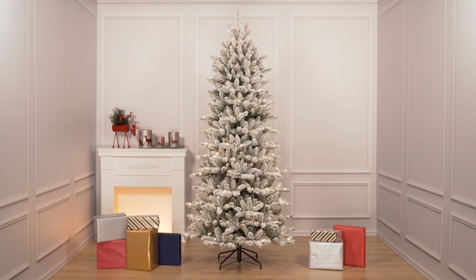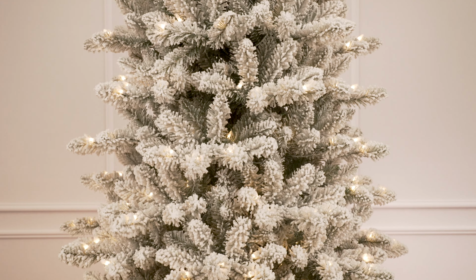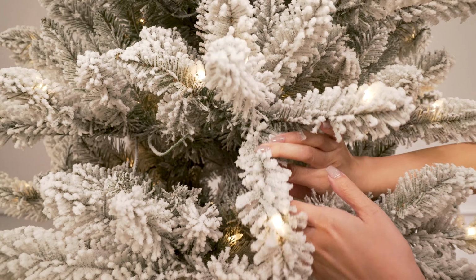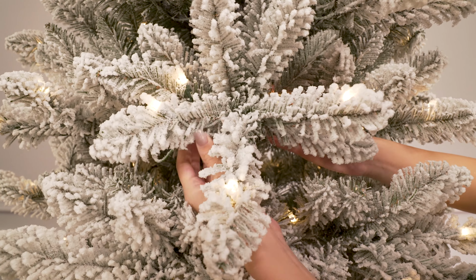Deck the halls with the flocked slim Fraser Fir tree by Puleo International. Our flocked slim Fraser Fir has an exceptionally natural look with handcrafted, lifelike branches. Assembly is quick and easy with sturdy metal hinges that allow the tree branches to fall easily into place.